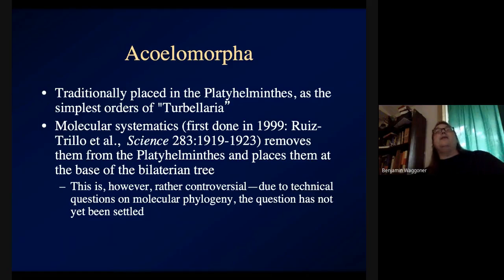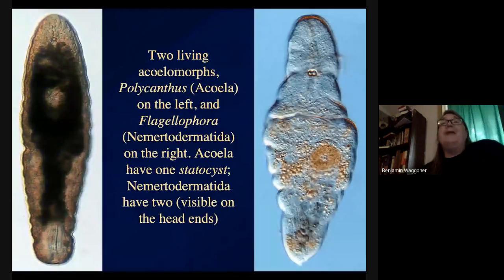So they look like this. Polyacanthus on the left and flagellophora on the right. If you look at the one on the right, about 2/3 of the way from the bottom, you can see a pair of what look like little balls on the head end. Those things that look like small BBs are called statocysts, and those are balance organs. And we've actually seen organs like that in jellyfish and ctenophores as well.